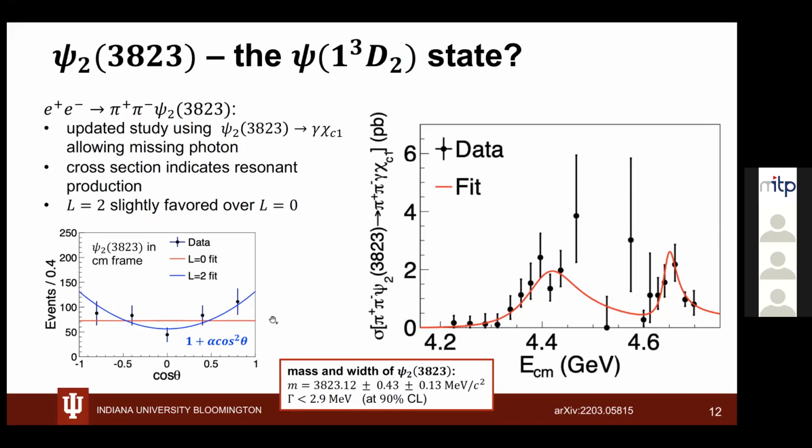And while the data seems to slightly favor the L equal 2 assignment, that's right now roughly at the level of 2 sigma, so not very significant. What's also done in this new paper is a mass and width measurement of the Psi2, actually finding the most precise value of the Psi2 mass yet, and the best upper limit on the width of that state, at smaller than 2.9 MeV.